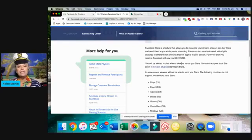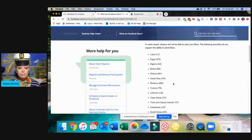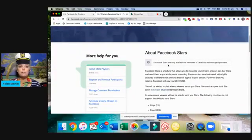You will be alerted in the chat when a viewer sends you stars, and you can track your total star count in Creator Studio, I'll show you in a sec. In some cases, viewers will not be able to send you stars. The following countries do not support stars. So there are some countries here that won't even see the option. That's just a little bit from Facebook itself.